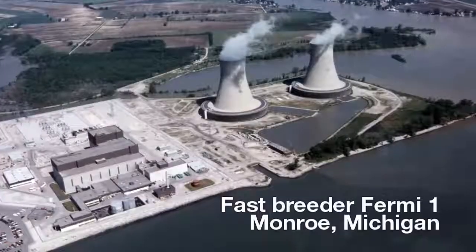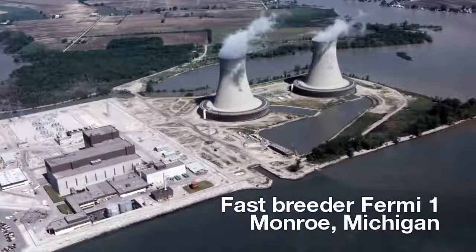We're putting all this money in the fast breeder. We've got all these companies lined up to do the fast breeder. They'd even actually built one in Monroe, Michigan. It had a meltdown. They were undeterred. They were moving forward. And so they told Weinberg to take a hike.